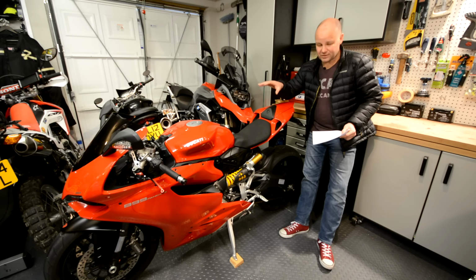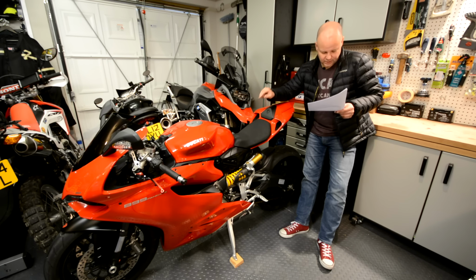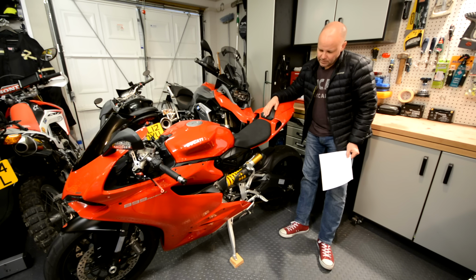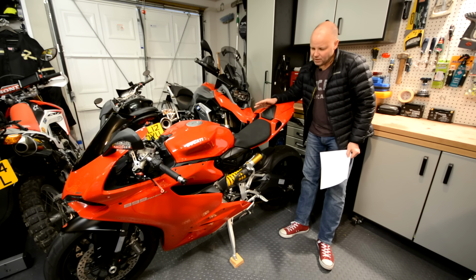If you want to get a bike of this spec brand new, if indeed you can do such a thing, which you can't because they don't make them anymore, this would be £15,456.67. So in other words, 15.5 grand for a bike of this spec. So this being an 899, a mid-size sports bike, that's quite a lot of money, I guess, because you can buy a litre bike, an R1 or whatever, for that sort of price.